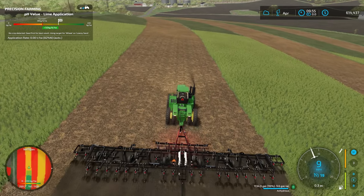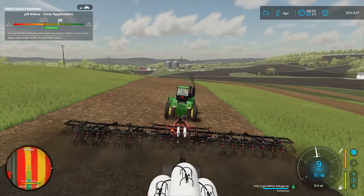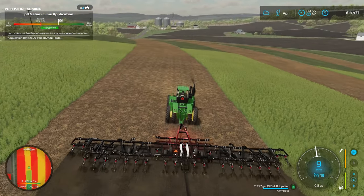This is all we should have to do for us today, is just sit in this tractor. Hopefully nothing goes wrong, because I would hate to have to repair this son of a gun.